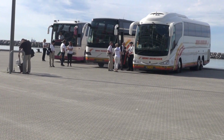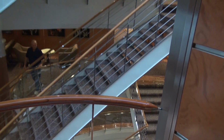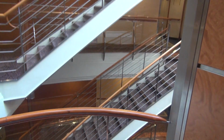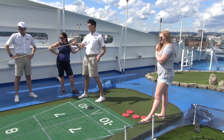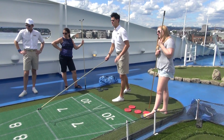If one is going on a tour, one gets off the ship and walks over to the buses. Taking the elevator up to the top deck from 4 to 11 doesn't take that long. But I'm playing shuffleboard for valuable Regent pieces of plastic from Nathan.